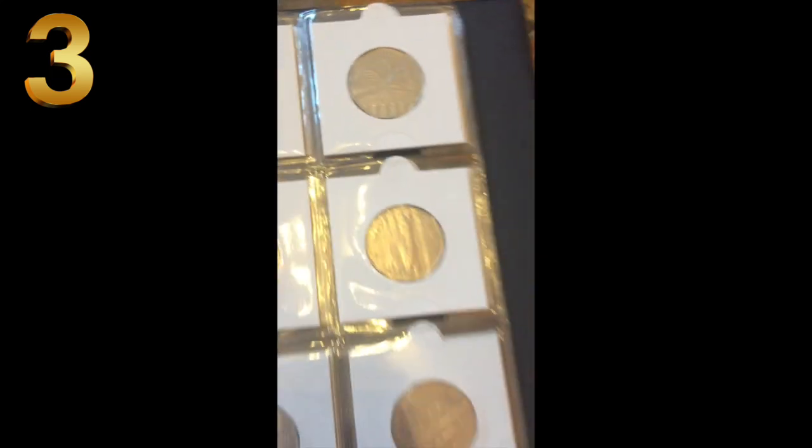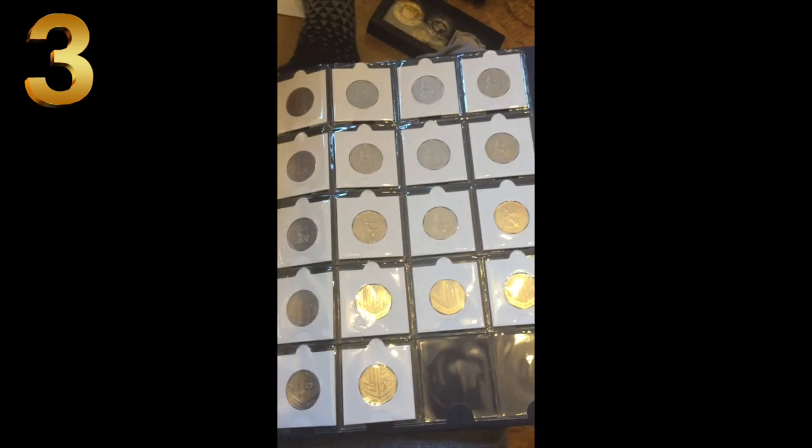Then I got all my 50p's. I'll just scan through these because I've got a lot to get through. That's a couple of Beatrix Potters. I don't have them all there because I've got them all in albums, which I'll show you after. Then I got all the different normal 50p years. So that's all the different ones. Put that back over there.